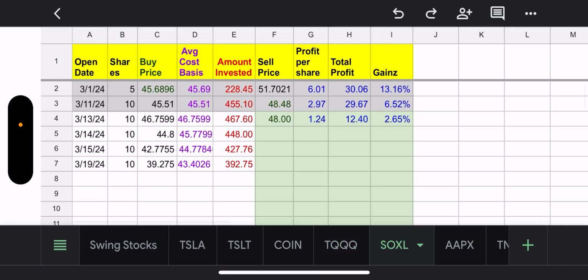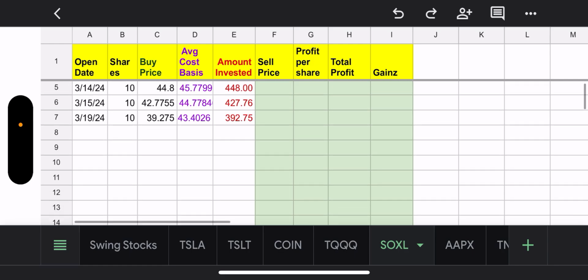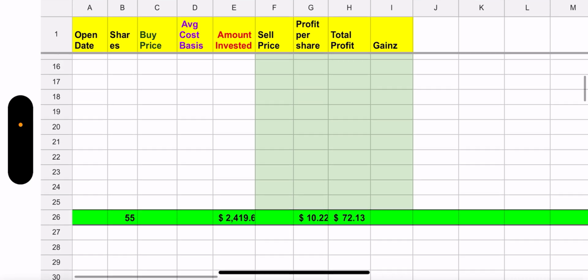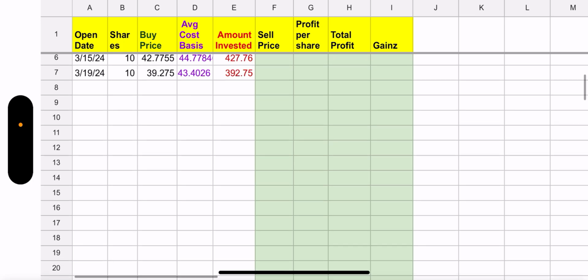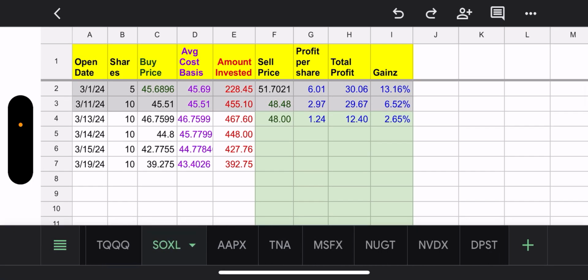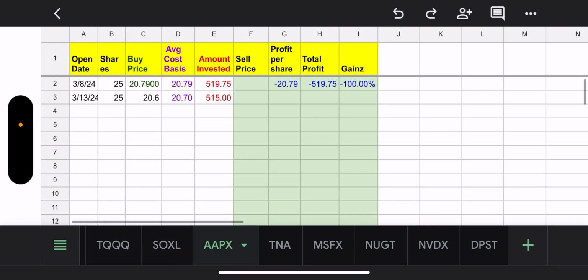SOXL, obviously the gray we don't need to talk about, we did that, but I sold 1 batch of 10. I made $12.40 this week for SOXL. I own the remaining 30 shares. So all in all, from inception, I made $72.13 total profit on SOXL. I don't have a summary yet on this. Maybe I'll make a summary when all is said and done.